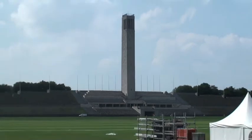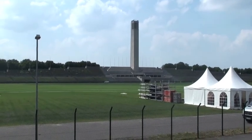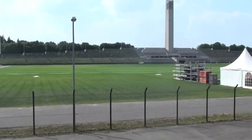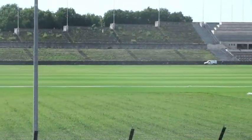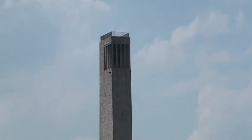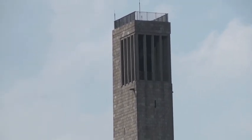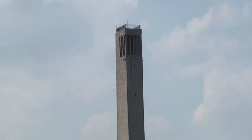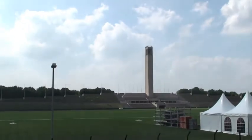This is the Mayfield, where they had huge Nazi demonstrations at the time. Parade grounds essentially holds like 150,000 people in the field and something like 60,000 in the stands. But that's the tower, and I don't know if you can see it, but there's a bell in there that was rung twice. It's 2.5 tons. It was used to signal the beginning and end of the 36 Olympics. And you know, they're planning something or other here, so we can't get in, unfortunately.